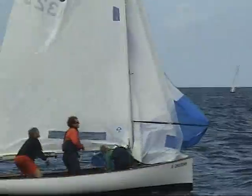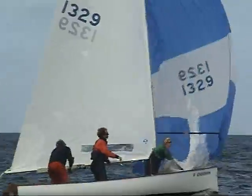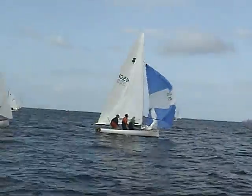Notice how Liz is holding the jib in so the chute can fly out underneath the skirt, holding the pole forward. Nicely done.